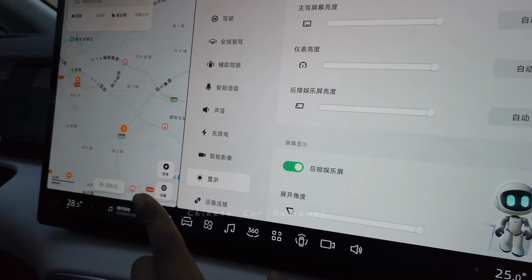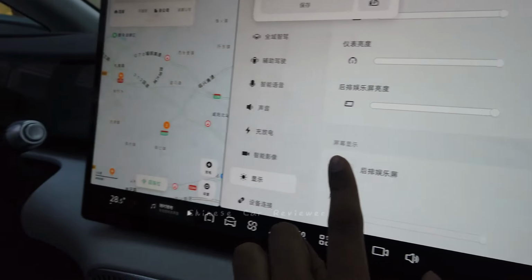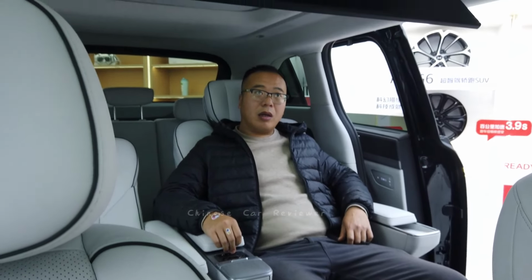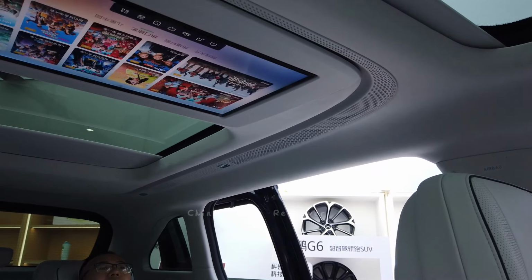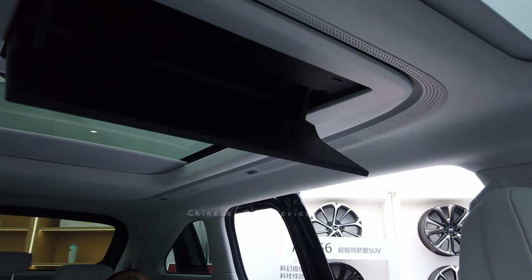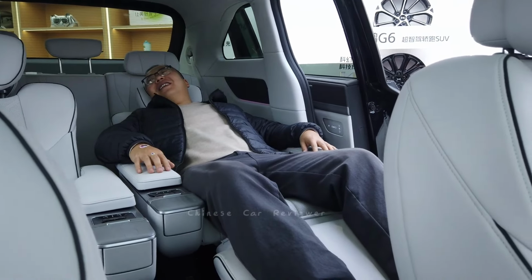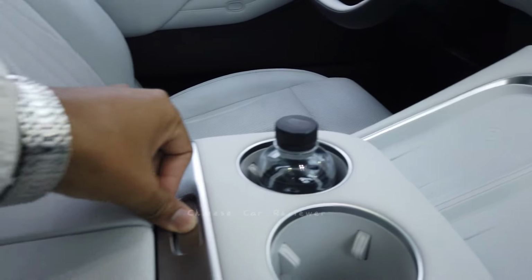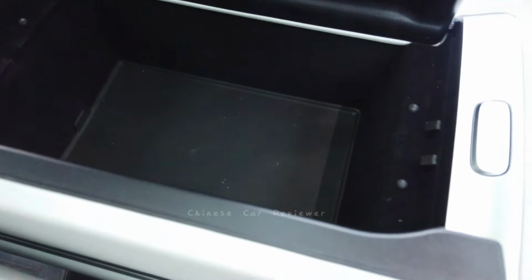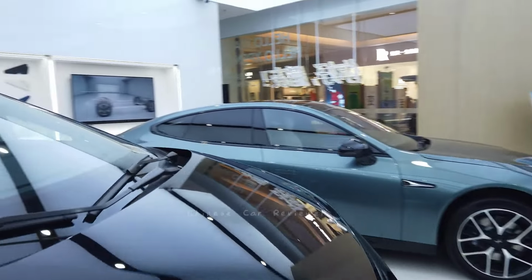Also look at the second screen, the entertainment screen at the rear part. If you want to close it, you can just press this one. And look, it is going to close. You can also control it through this button. Someone is sitting there, look, it's really luxury. And also we got a wireless charger, two cup holders, and a small box with the armrest. Let me show you from that side.